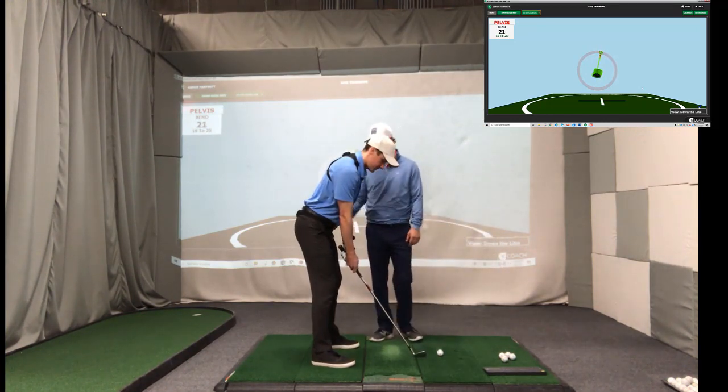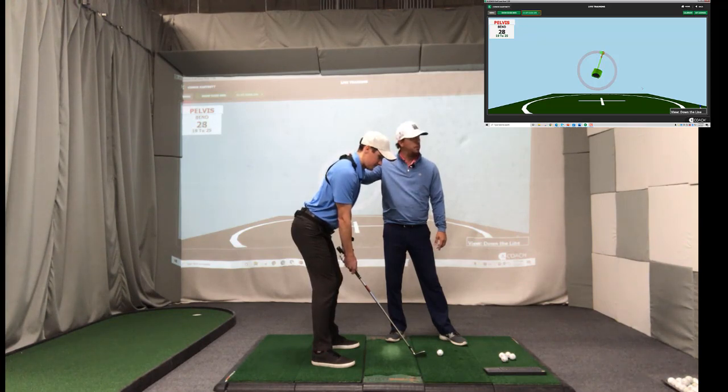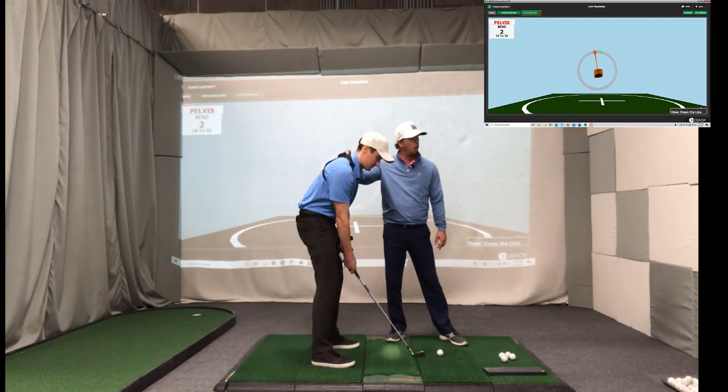Excellent. There's 22. So just as an awareness drill, go ahead and stay with your upper body where it is, and then try and arch your lower back as much as you can. Okay, up to 28, and now tuck it underneath as much as you can. Okay, all the way down to 2.